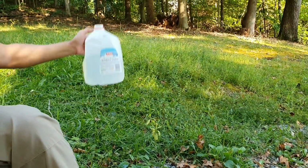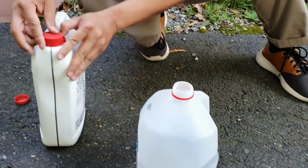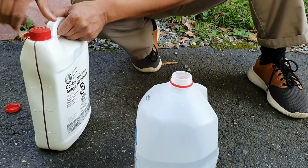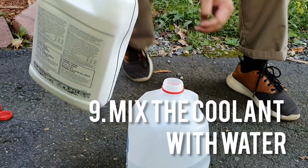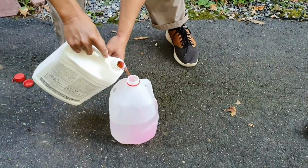A little bit more. There you go. Now, once it's done, you just have to open the coolant. Be careful, this one is very poisonous, so do it gently. Should we wear gloves? No, we're good. Could you move it down? And just, there you go, and just mix it.